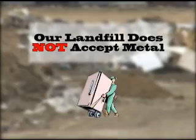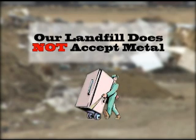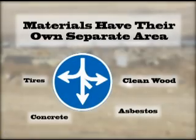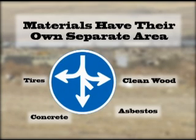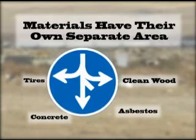The landfill accepts all materials except metal, such as appliances. These items can be transported to a local scrap metal dealer at no charge. Meanwhile, items such as tires, concrete, clean wood, asbestos, and other demolition material will be accepted at the city's landfill. However, they must be separated and hauled to the appropriate location at the landfill.